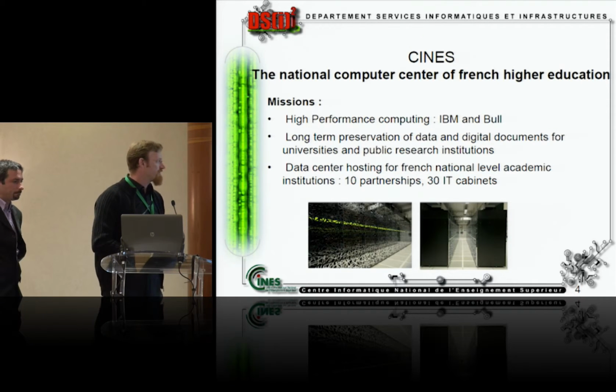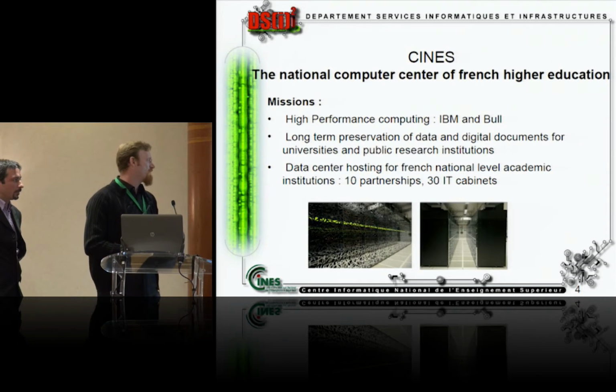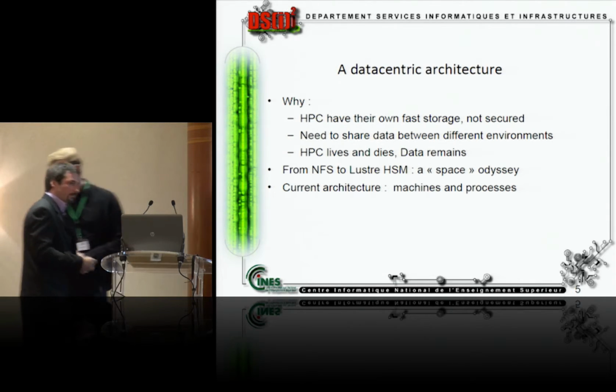We have another mission, which is the long-term preservation of data and digital documents for universities and public research institutions. And then we are a data center, so we perform hosting for French national level academic institutions. So, Jérôme is going to present the data center.